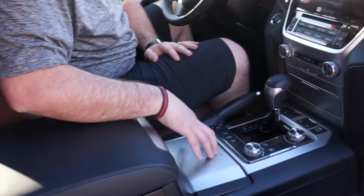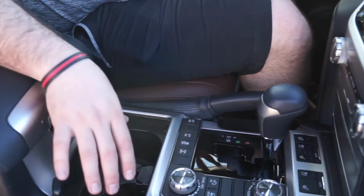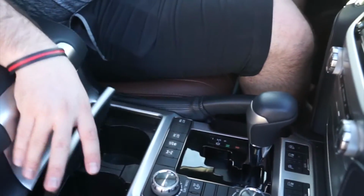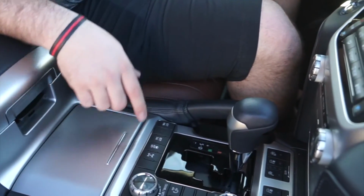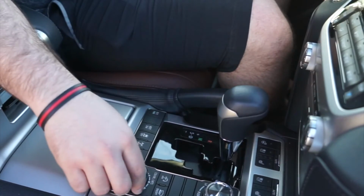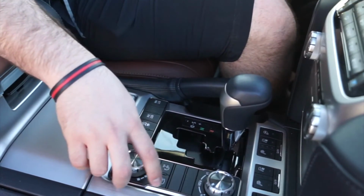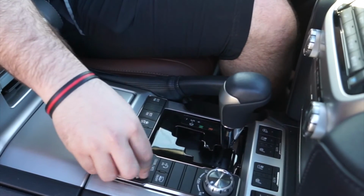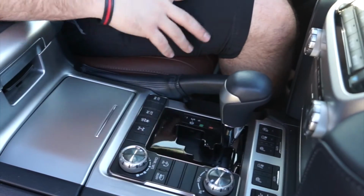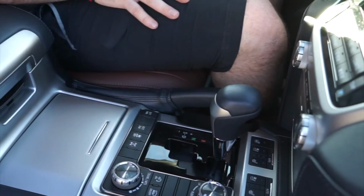We get into the front section here: two nice cup holders right here, with the ability to flip these out and make them a little bit tighter as necessary. I mentioned the locking center differential, the traction control right there, the second start, the power. This is the crawl mode that we talked about. You just push that on and off, with the ability of changing that right in here. Really fantastic. Heated and cooled front seats, and the heated steering wheel.